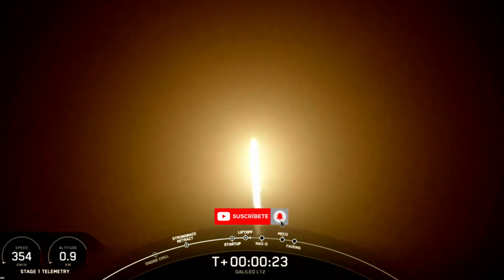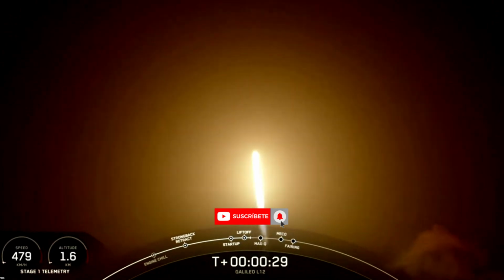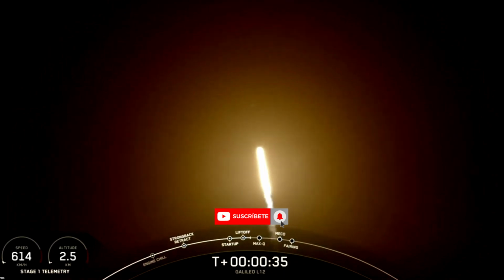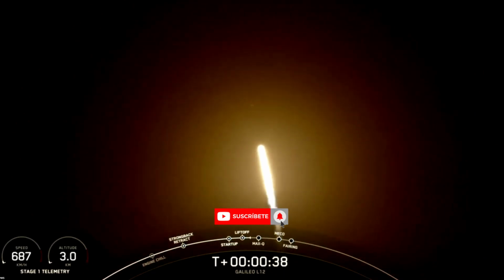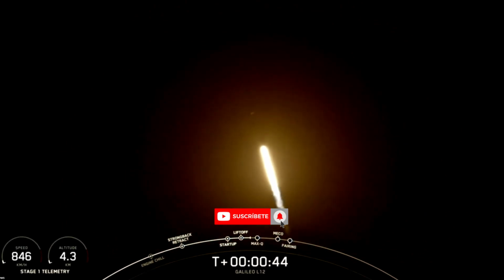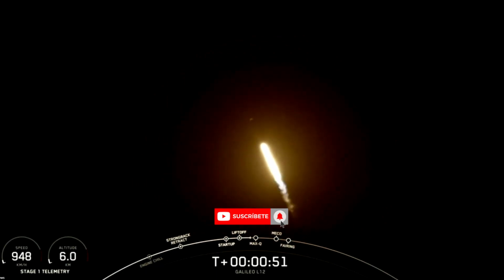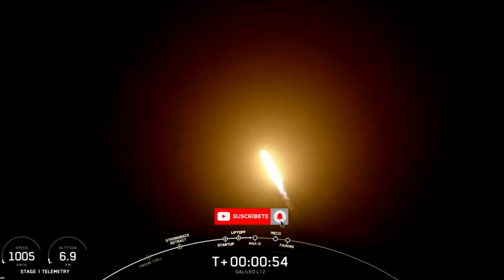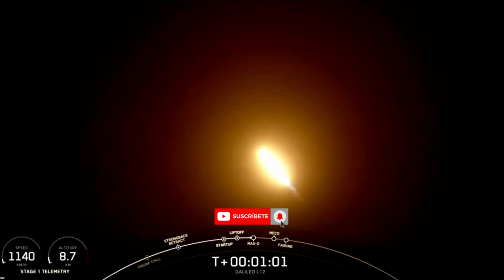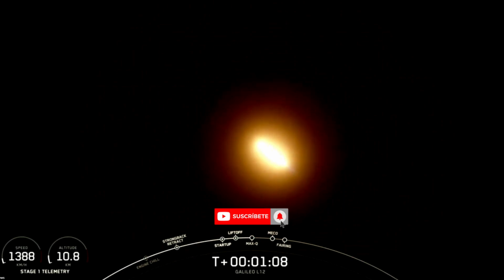M1D chamber pressure is nominal. Power and telemetry nominal. Falcon 9 has successfully lifted off from pad 39A and throttled down in preparation for max Q in just about 10 seconds here. Falcon 9 is supersonic and heading into max Q, which is the highest amount of aerodynamic pressure that it sees during ascent.